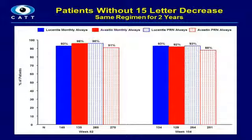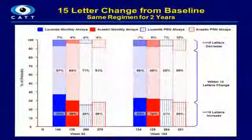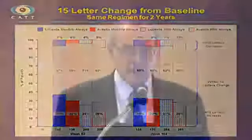You can see here they're almost virtually identical with regard to how many lost 15 letters of vision, or 3 lines of vision. Both at 1 year and 2 years, the results across all 4 groups are almost the same. And the change from baseline was almost the same in all these categories.